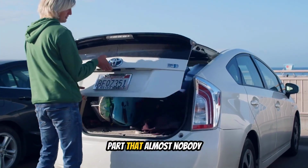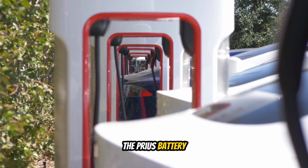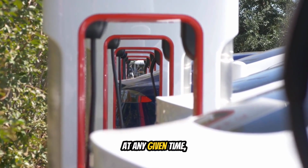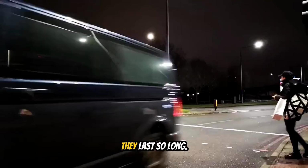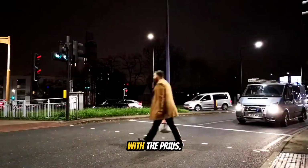And here's the part that almost nobody talks about. Toyota over-engineered the Prius battery to only use about 20% of its total capacity at any given time, meaning the cells almost never fully charge or fully discharge, which is the exact reason they last so long. And this is where things get really interesting with the Prius.